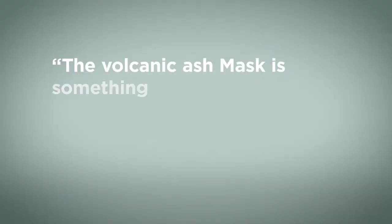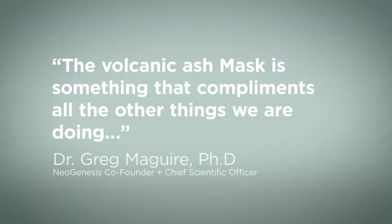And a lot of the acneic state is occurring in the pores of the skin. So the volcanic ash mask is something that complements all of the other things that we're doing, but something that you only want to do for a short period of time. Simply, you can't go around all day with this mask on your face.